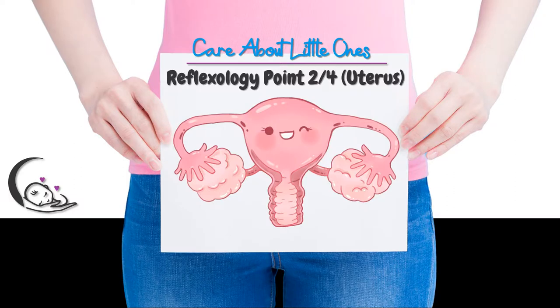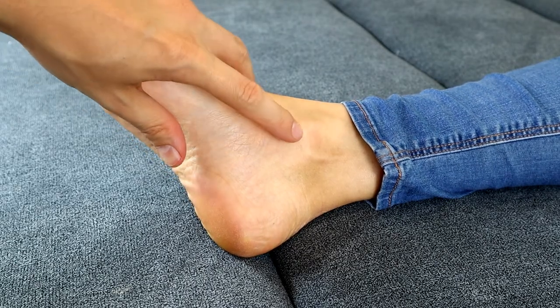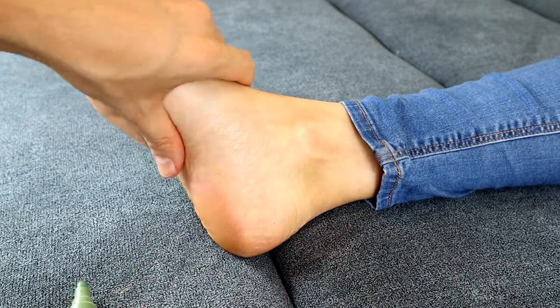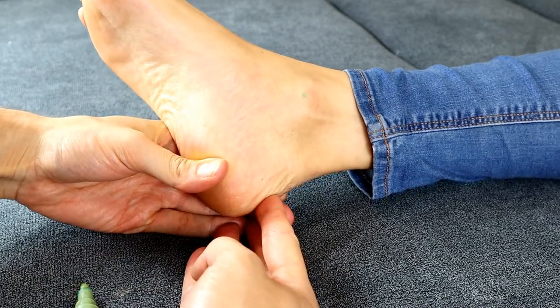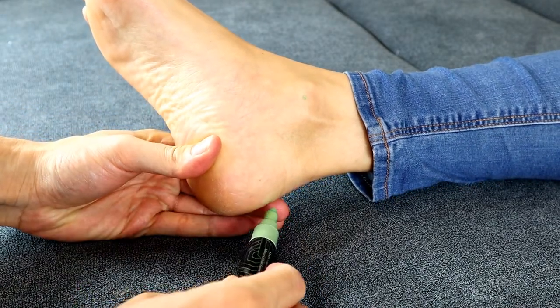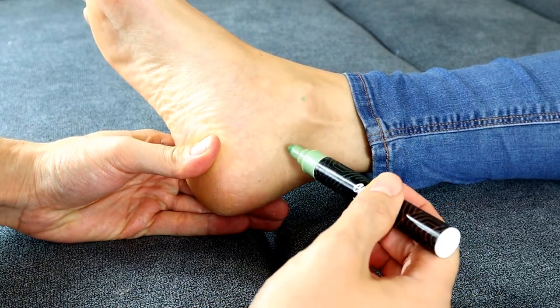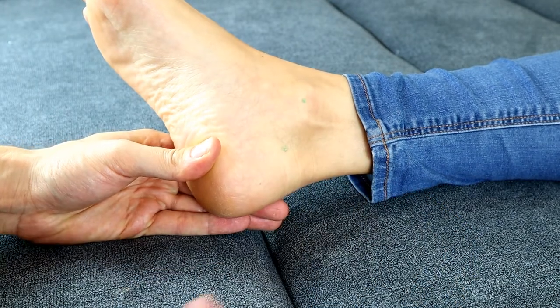The next reflexology point represents the uterus, which we want to prepare for contractions. To find the point, you first need to find the highest point of the medial ankle bone on the inside of one of your legs. Then find the approximate end of the bone of your heel. Draw an imaginary straight line between the two points and take the midpoint of that line.